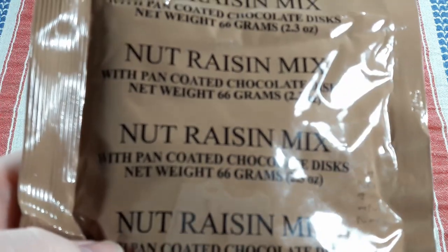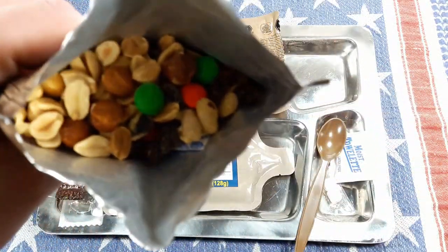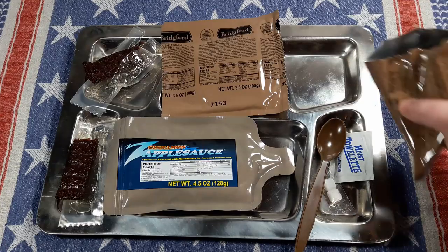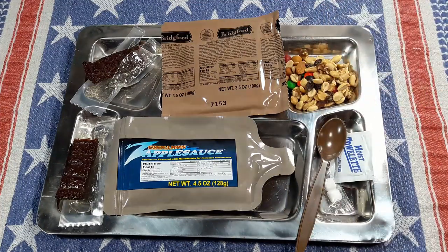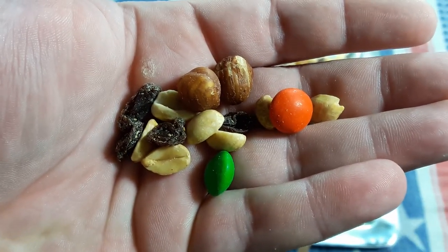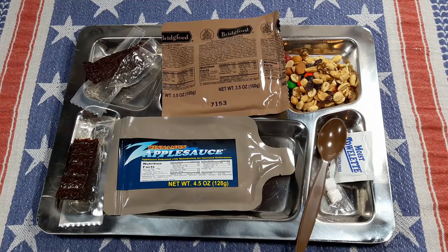Nut raisin mix with pan-coated chocolate pieces. Smells of trail mix. Really good trail mix. Close up. Not much to say about it. It is trail mix with M&M's.